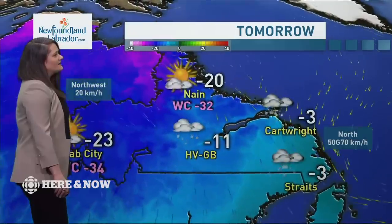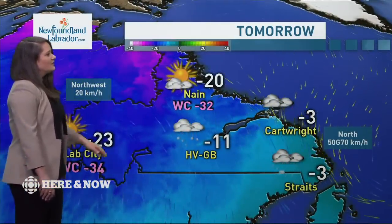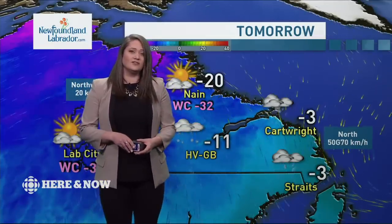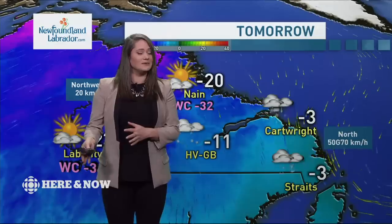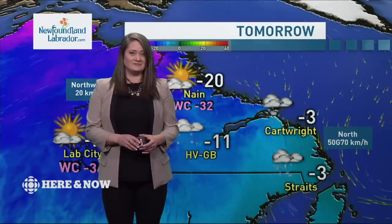And then we've got tomorrow afternoon. Still looking at cold wind chills though for Lab City and Nain. Otherwise, we're hanging on to those well above seasonal temperatures along the coast. And again, those blizzard conditions continuing. So that's a look at your forecast. We'll look ahead a little bit because the warmth is not over. I'll have all those details coming up.